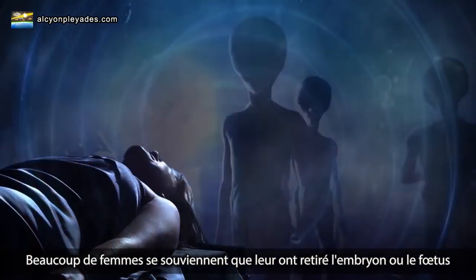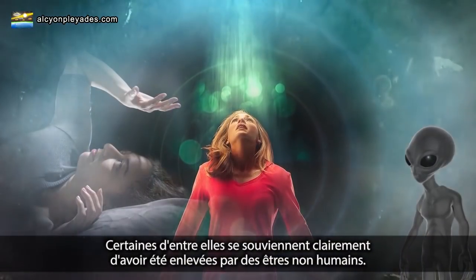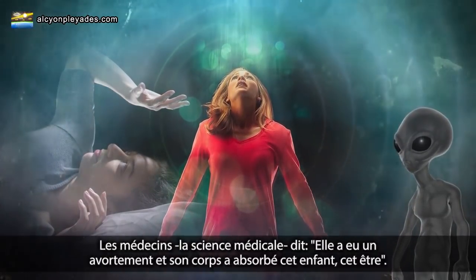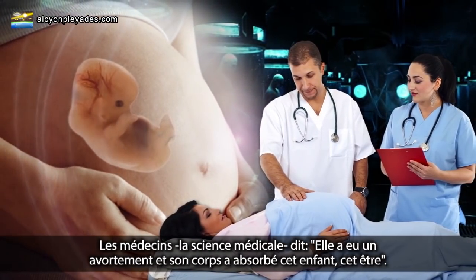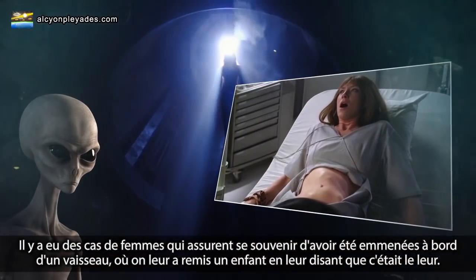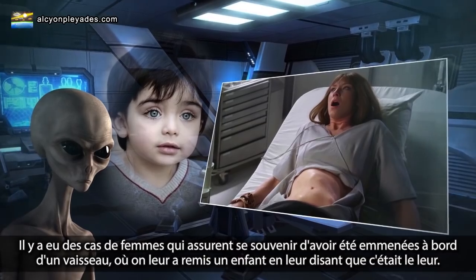There are a lot of women who will remember the embryo or fetus being taken out of them. Some of these people have also had clear memories of abductions by non-human beings. Medical doctors, medical science would say you had a miscarriage and your body absorbed that child, that being. There have been a number of cases of women claiming to remember being taken aboard a craft and being presented with an infant that they were told was theirs.